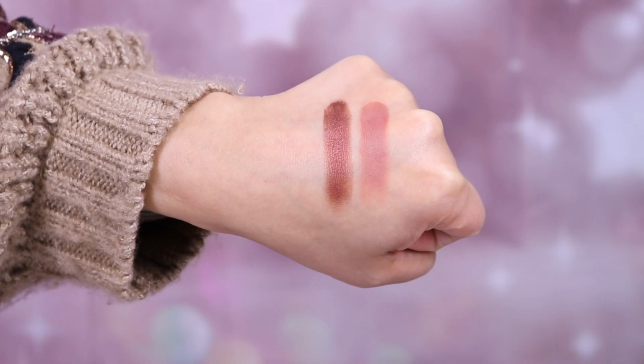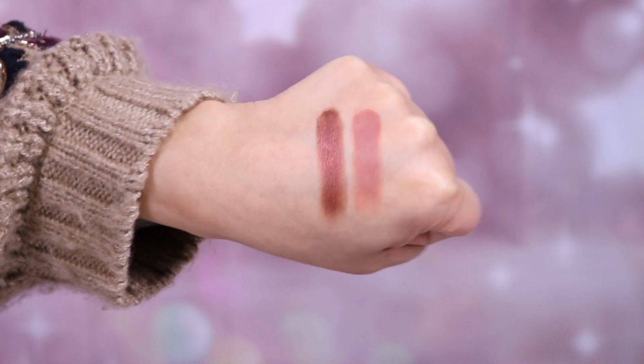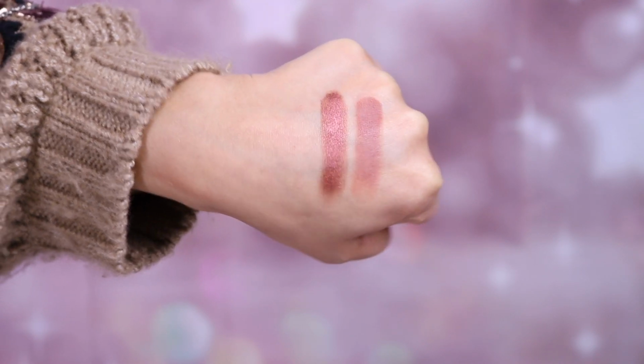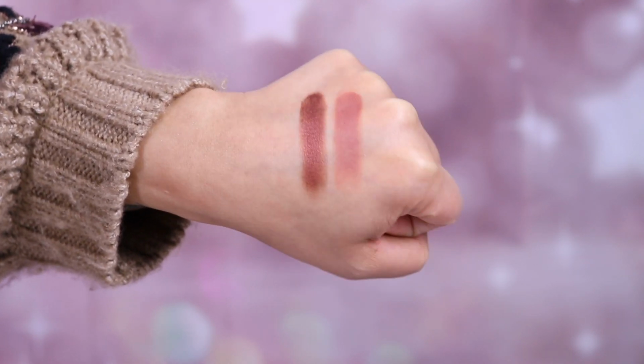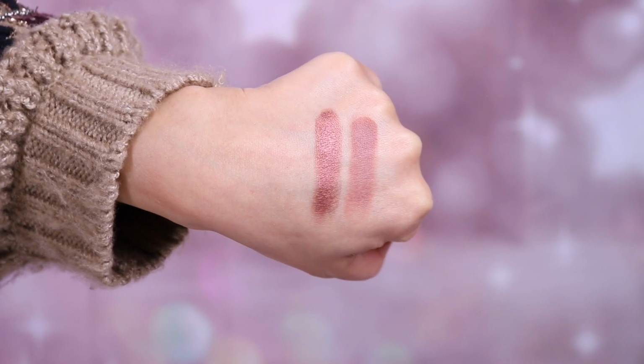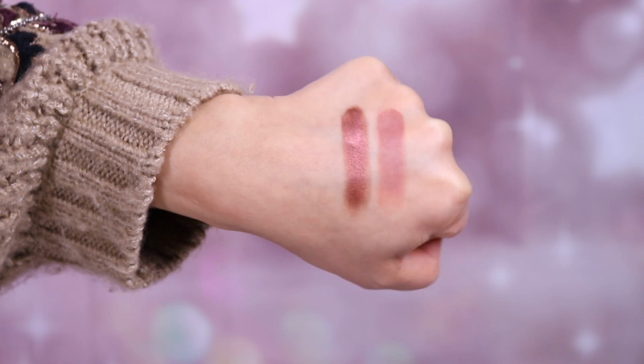This is number 2. Okay, number 2 is a metallic shade called Cocoa Truffle. This complements number 1 of Praline very nicely because, again, they are very similar in colour in terms of the same family. This is like a brownie mauve colour. Again, there's no chocolate about it.